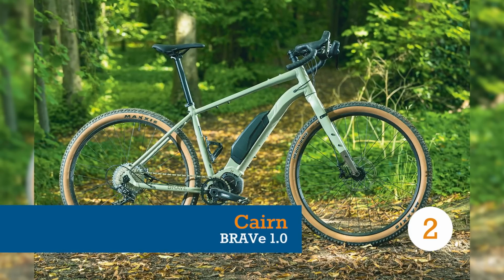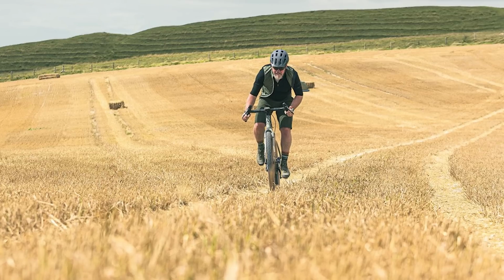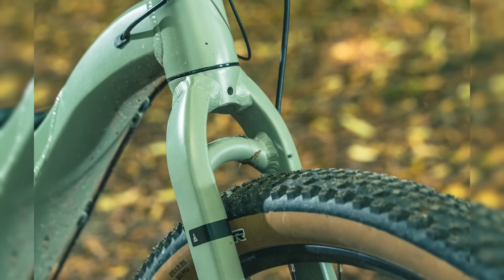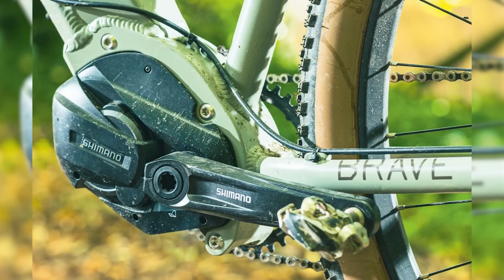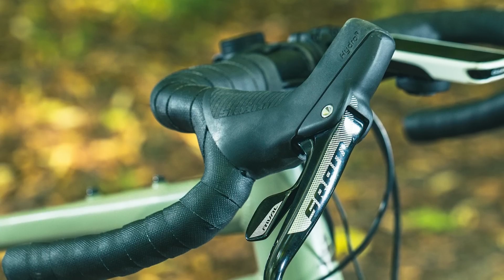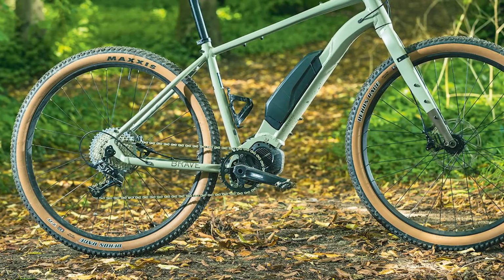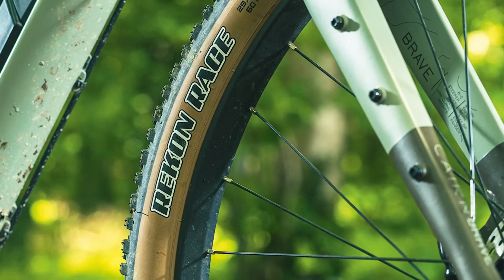How could we not include a gravel bike in this list? Behold, the Cairn Brave 1.0. Okay, I know what you're thinking, how is that weird and wonderful? Well, let me tell you that the Brave has all the power of a Shimano STEPS system, more commonly seen on fully fledged e-mountain bikes. That turns the seemingly svelte Cairn into part gravel bike, part monster truck.